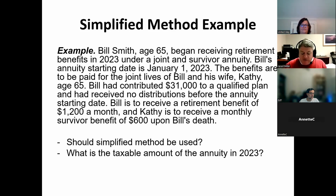Now, you could do this if you wanted to. You can actually go through the tables from the IRS materials and determine how much it is. In this case, we take a look at the joint life expectancy. The factor we're going to have is 310. So the way this would work is we take 31,000 divided by 310, if you'd like to do this by hand, and you come up with $100 a month.